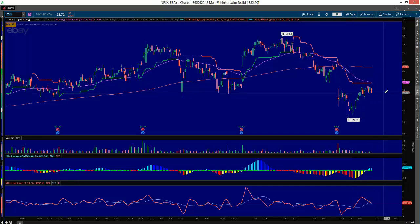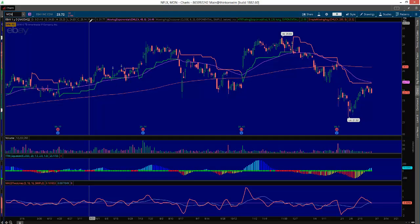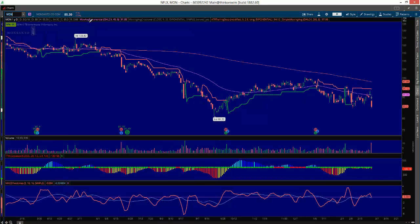The level I would probably be watching is 2350. Under 2350, I might even like swing that one for a few days. So that is eBay. Oh, another good one, if we have a red market tomorrow, I'm looking for Monsanto.